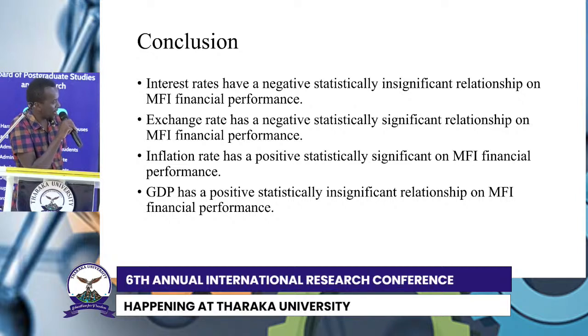And also in terms of inflation rate, in economics, the much I know is that up to a certain degree, inflation can be positive to economic growth. So that one is also a good recommendation. So they should basically try to have a balance between the two.